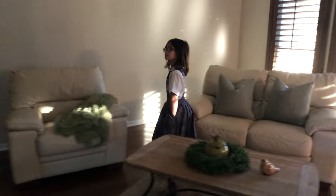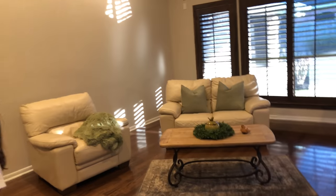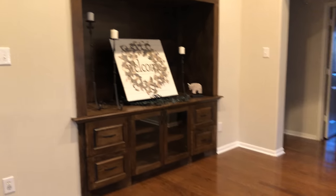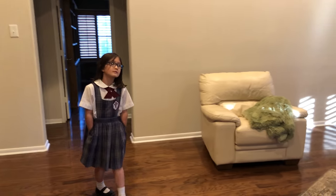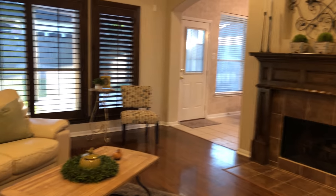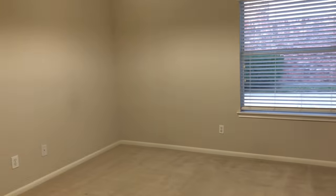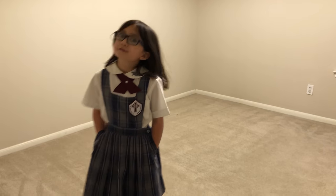All right, let's enter the living room. Wow. It's still empty. But they did a good job vacuuming, and it looks good though. No furniture, but I'm pretty sure someone else will.